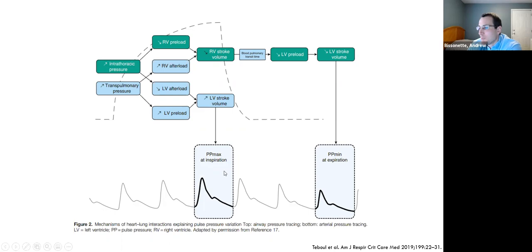At the same time, we know that same increase in intrathoracic pressure decreases RV preload, and the increase in transpulmonary pressure actually increases RV afterload. And so at the same time, we have a decrease in RV stroke volume. However, it takes some time for that blood to go from the RV through the pulmonary circuit to the LV. So by the time that's reflected in a decreased LV stroke volume, we're actually expiring. And we see that the pulse pressure is minimized at expiration.